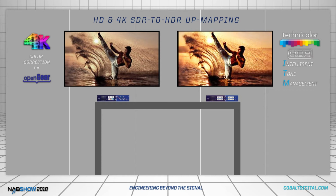So you got your standard dynamic range source content on the left. We will be running it through a color corrector, so you can get your hands on these shaft encoders and tweak it and see what the effects are, because it will then be running through the Technicolor intelligent tone management.